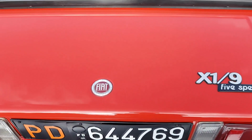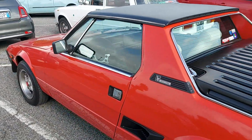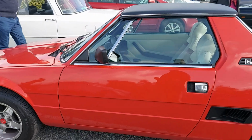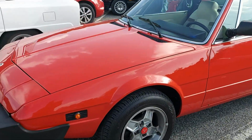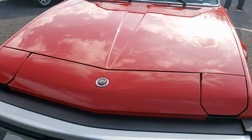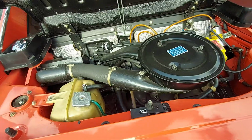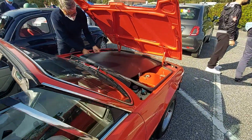Fiat X19 or X1/9, I don't know how they call it. Designed by Bertone. And it looks like it's a Targa roof car. Well, not an expert at these cars. So I'm just showing you all these classic cars at this classic car meeting. With that engine. Wow. There goes the roof.